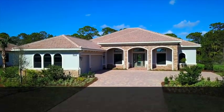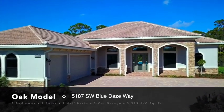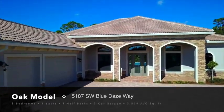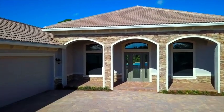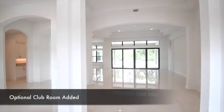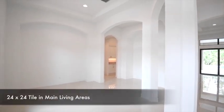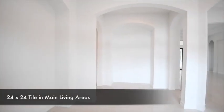Presenting the Oak by Coulter Homes. Located in idyllic Canopy Creek, this one-story single-family home has 3 bedrooms, 3 bathrooms, 3 half-baths, and a 3-car garage. The main living area includes the clubroom and dining room with wide-open space for entertaining, coffered ceilings, and tile floors throughout.